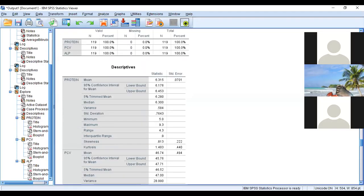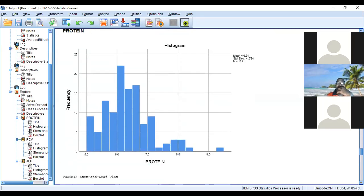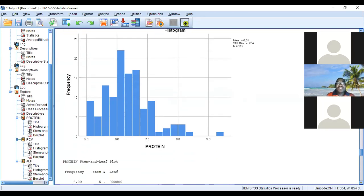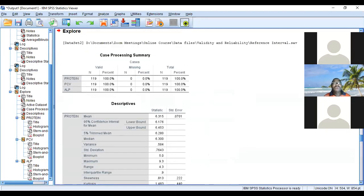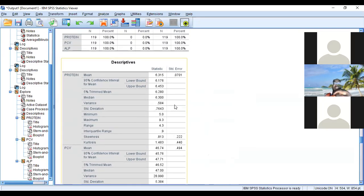So for the first one, let us go to the histogram plot. Look at this, it is protein. Look at this shape now. So it's skewed to the right. Yes, so if you look at the value of the mean, the mean is 6.3.